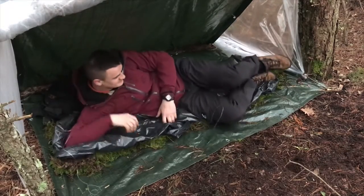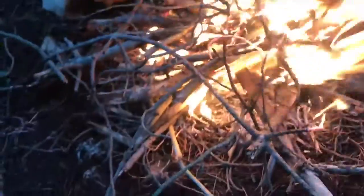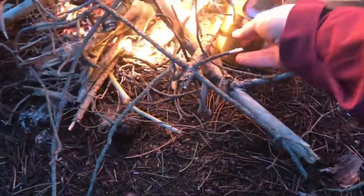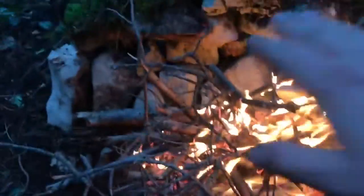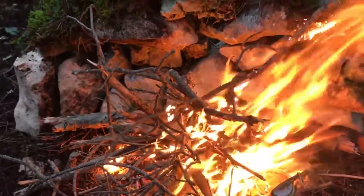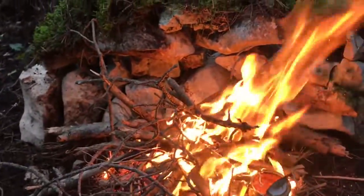Very nice. Familiar sound. Sure it is. And this stone wall really does a nice job reflecting heat. We'll see inside after I put this cover on whether it will work, and it will be a sauna inside. Can't wait to try it.